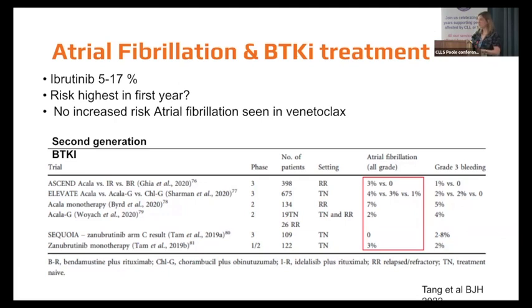Again, with the new BTK inhibitors, things do look better, so the rates are lower, and these are some of the very large studies you can see here, looking at what the rates are. So they're looking much better, more like a 3% risk. But even with ibrutinib, there is still a risk there, and most of these are randomized studies, and what they'll do is look at the incidence of people on the targeted treatments compared to the chemotherapy control arm, for instance, and there's a slightly increased risk.